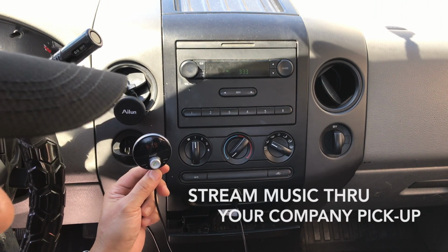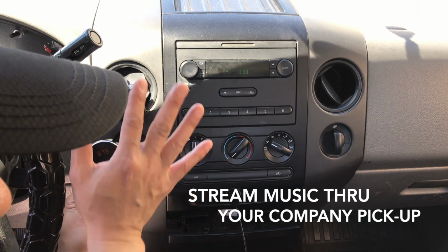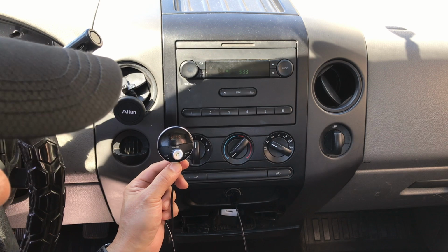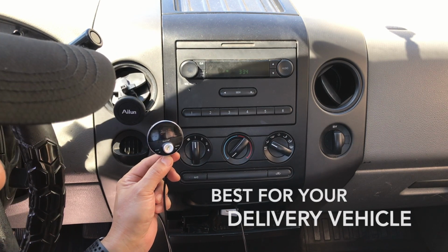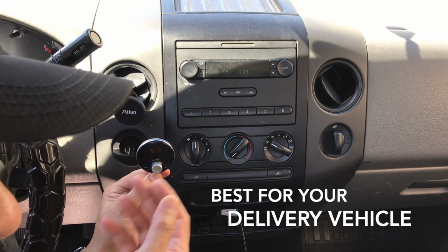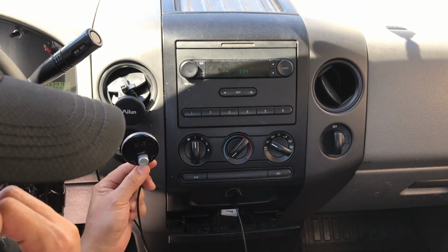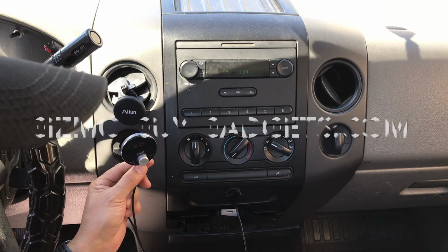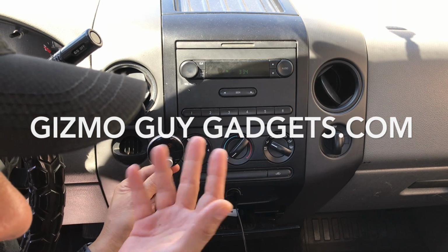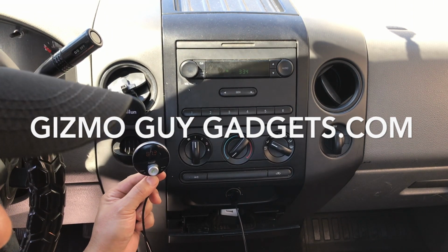And when you're ready to go, you can just unplug everything and then you're done. There's no modification to the factory radio. So if you drive a truck for a living, or if you drive a truck and it's not your truck, it's a company truck, you can use my device to easily add Bluetooth function to your work truck. That way you can have your music or your podcast, your news, Sirius radio, even anything you want from your smartphone right through your F-150 factory radio.